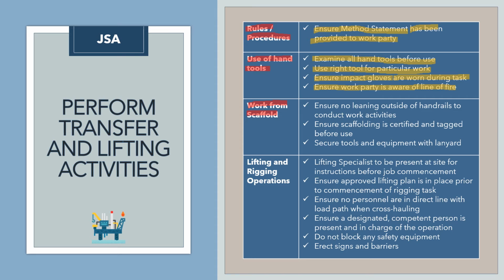Work from scaffold. For sure, this job is to work on scaffolding because the working area should be accessed by scaffolding at the lower bridge of the platform, so we don't have the platform there. We should erect scaffolding for accessibility. So ensure no leaning outside of handrails to conduct work activities.